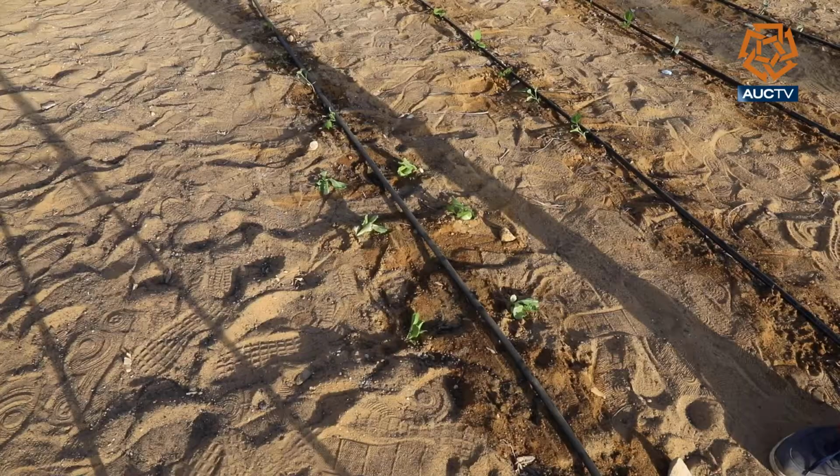Adopt a Plot is a project that helps the AUC community, students, faculty, and staff, to engage more in the sustainable way of life and the agriculture way as well. Each one will be provided with technical assistance, and CARES, the Center for Applied Research in Environment and Sustainability, will be responsible for providing the tools and the guidance throughout the plantation journey for all the participants. The objective of this project is to communicate with the AUC community, to learn the basic way of farming, to engage more in the sustainable way of life, and of course to have fun.